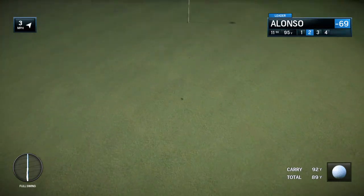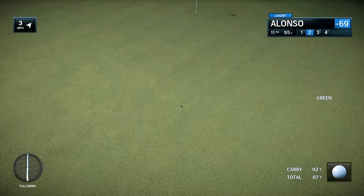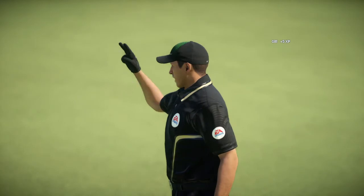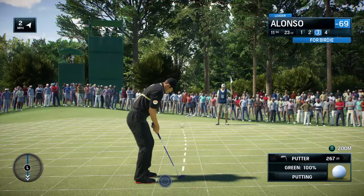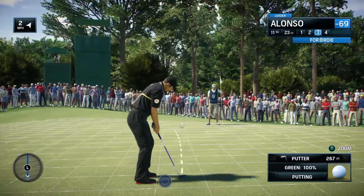Oh, I should have kept that forward. Not too bad, okay. It's about 23 feet away. He didn't hit the flag stick, but he still has a chance. Birdie chance here. Very long putt, though. Got to be a little careful if it gets away on him.